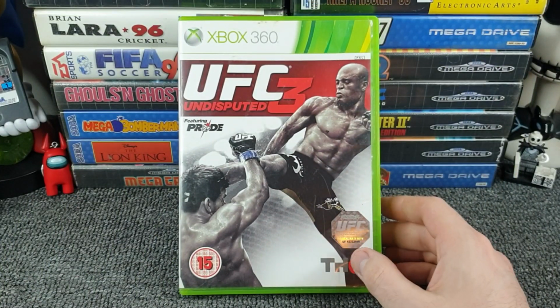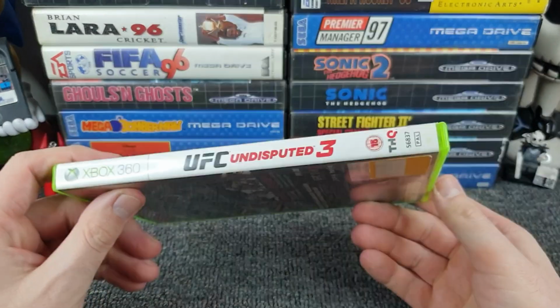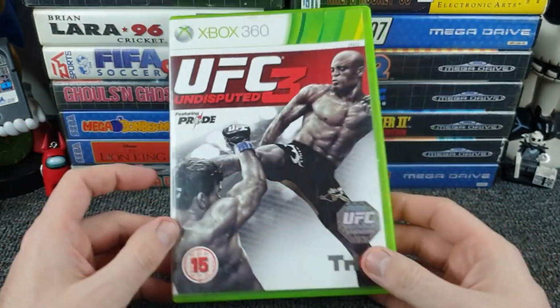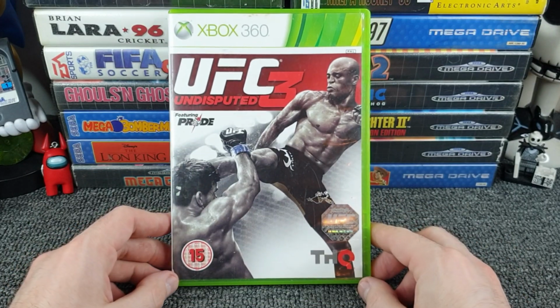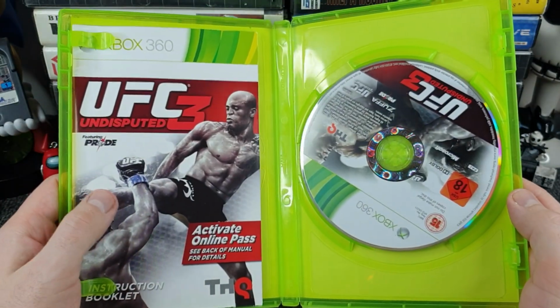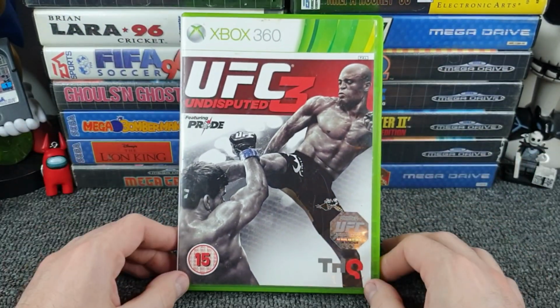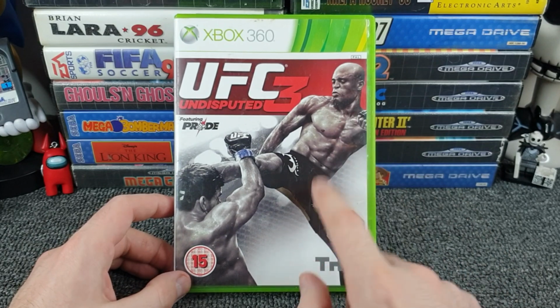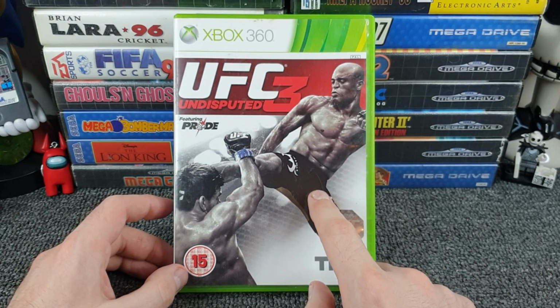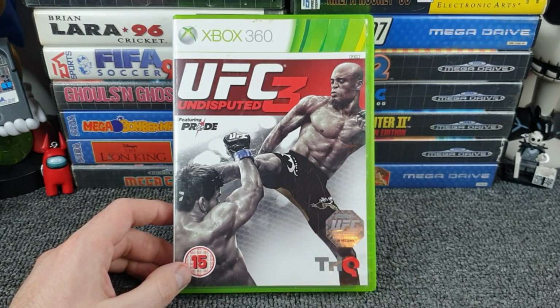Also from that bundle from Gordon was UFC 3 Undisputed, or is it UFC Undisputed 3? I don't know. There we go, Undisputed 3. We'll go with what the spine says. There's some dude kicking some dude in the head. Again, got the foil on. Lovely copy of the game. Nice condition manual as well. Absolutely fantastic. So again, Gordon, thank you very much, mate. That's highly appreciated. And that means I've got all of the UFC games on the 360 now. All 3 of them. I think there's only 3 of them. Yeah, there is. Got all 3 of them now. Thank you very much, Gordon.